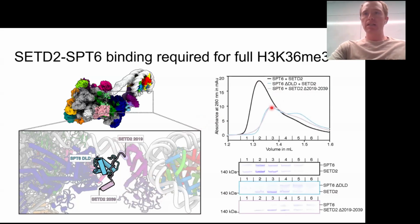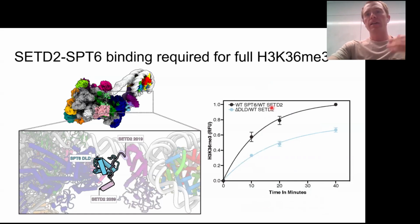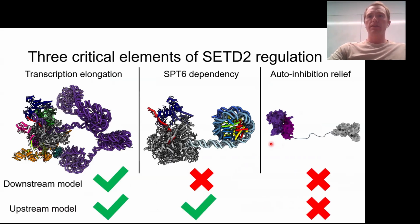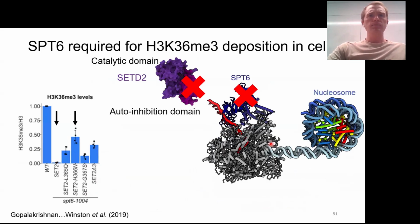They serve a greater purpose than simply binding, because if I mutate that and look at K36 trimethylation, I get a significant reduction in activation of SETD2. So now, not only have we explained how transcription elongation is required, but also a dependency on SPT6, but we still haven't explained how SETD2 can be relieved of autoinhibition. And if you remember from a few slides back, I showed some previous work from Fred Winston's group that had a genetic connection between SPT6 and SETD2's autoinhibition domain, suggesting, especially now with our knowledge that SPT6 directly engages with SETD2, that maybe SETD2's autoinhibition domain is being regulated by SPT6.